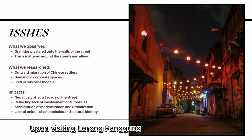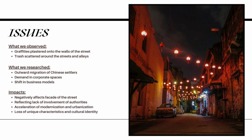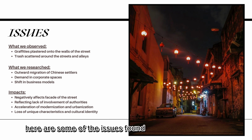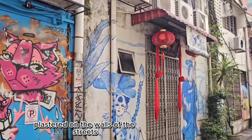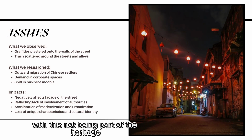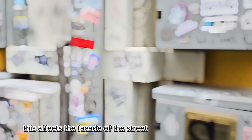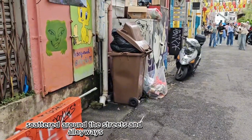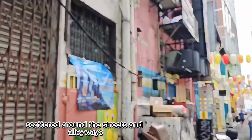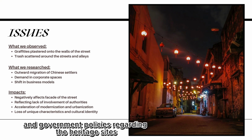Upon visiting Lorong Pangong, we have found that it is not without its issues and challenges. Here are some of the issues found. We have found that there are graffitis plastered on the walls of the streets. With this not being part of the heritage or restoration program, this affects the facade of the street. There are also trash scattered around the streets and alleyways, which reflects the lack of involvement of authorities and government policies regarding the heritage sites.